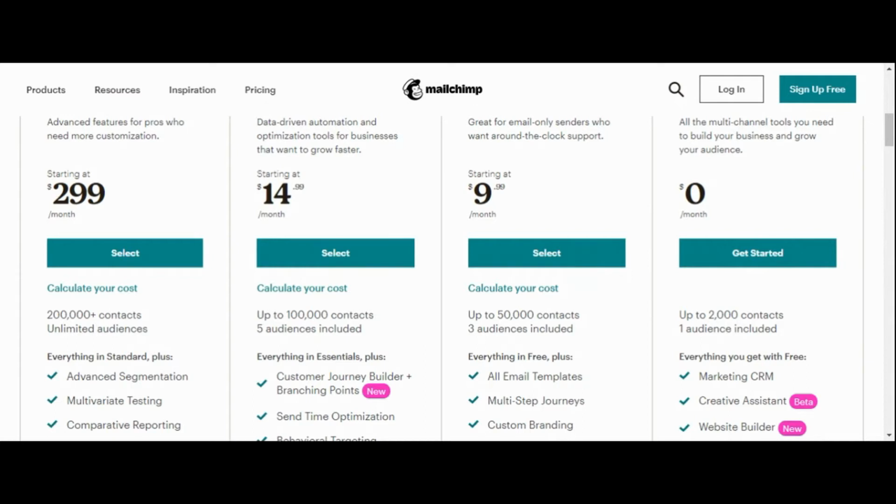$10 a month is pretty affordable. In fact, I would argue that this is a necessity. It's like buying something to clean your counters with if you have a restaurant. It's like buying paper if you print anything. It's like buying ink on your printer, whatever it is, putting gas in your car or in your business. It's a necessity. So the $10 a month needs to be factored into your business expenses because it's an investment.